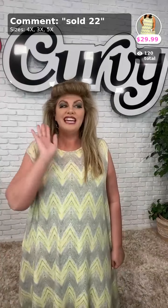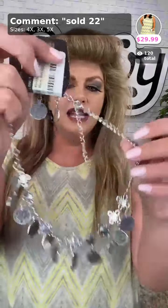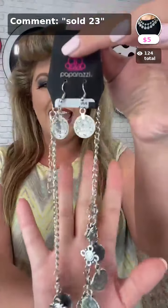And if you are pear-shaped and your bust is not as big, but you need the coverage at the bottom, go ahead and wear a Better Shape Up tank on underneath this, and that's the way you can get around it. We'll talk about the Better Shape Up tank in the fashion show, so don't worry about that. And then sold the number 23. This has the little medallions, and it's called The Plank. Walk the Plank. It has the earrings. Sold the number 23, and it's only $5.